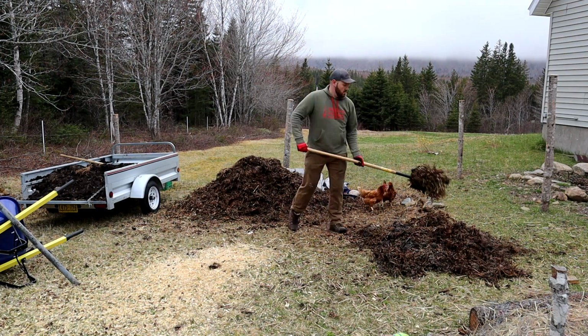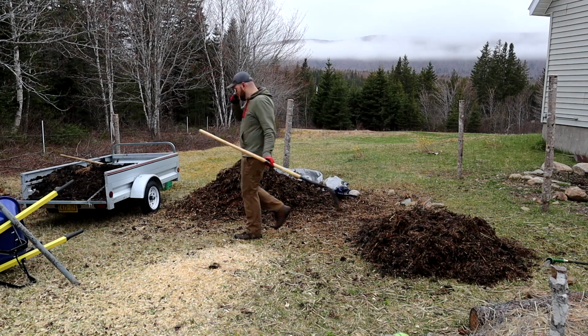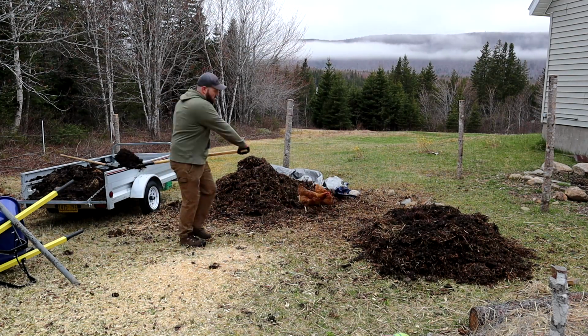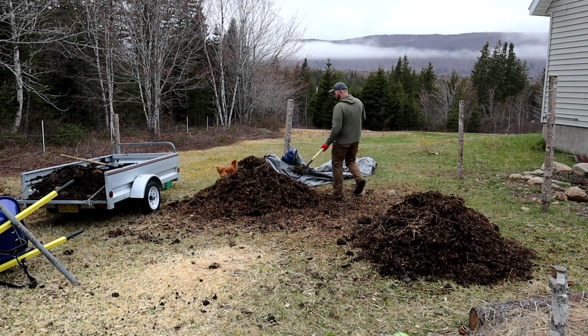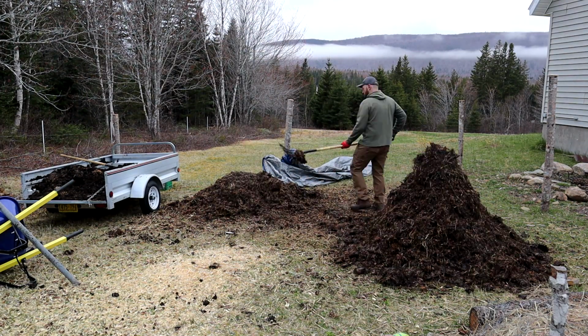I'm going to flip the compost again. It's getting up to around 80, 90 and it's not getting any hotter. I don't have enough grass to mow yet to get some green stuff. When I started to flip it, the chickens went totally nuts. So there's tons of worms and bugs in there, which is great. A couple of slugs, which I'm not happy about, but the chickens are taking care of those too.